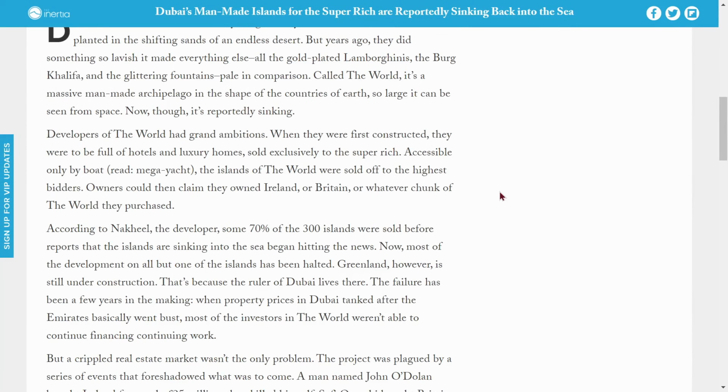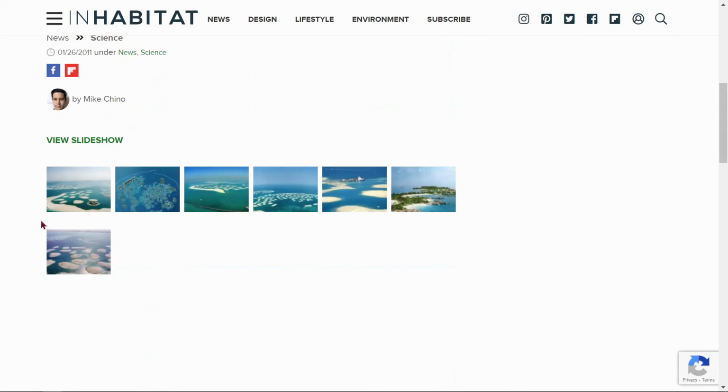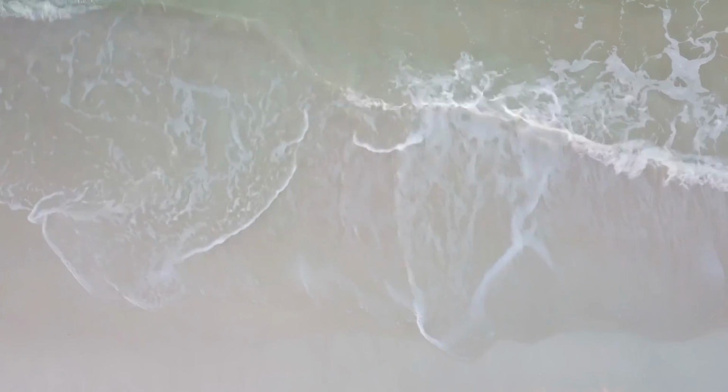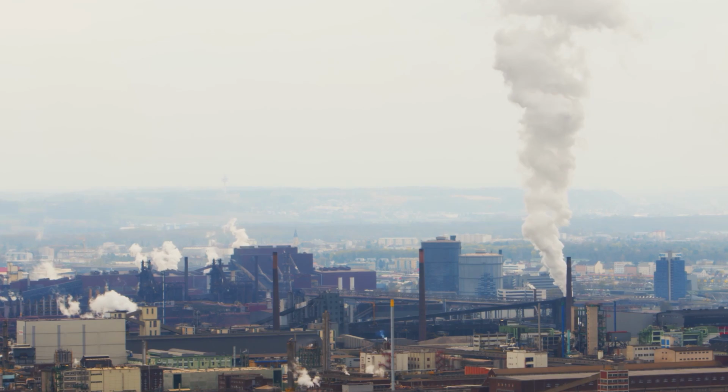About 70% of the World islands were sold before it hit the news that the islands were sinking. According to NASA, these islands are sinking at a rate of 5 millimeters per year. The sand that was used to form the islands is slowly returning to its original place. Coupled with the fact that the sea levels are rising, it will surprise no one if they will be completely underwater in a matter of years.